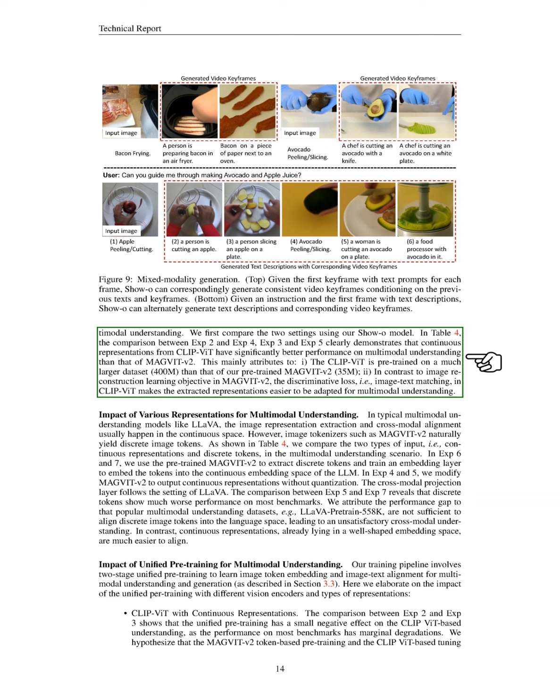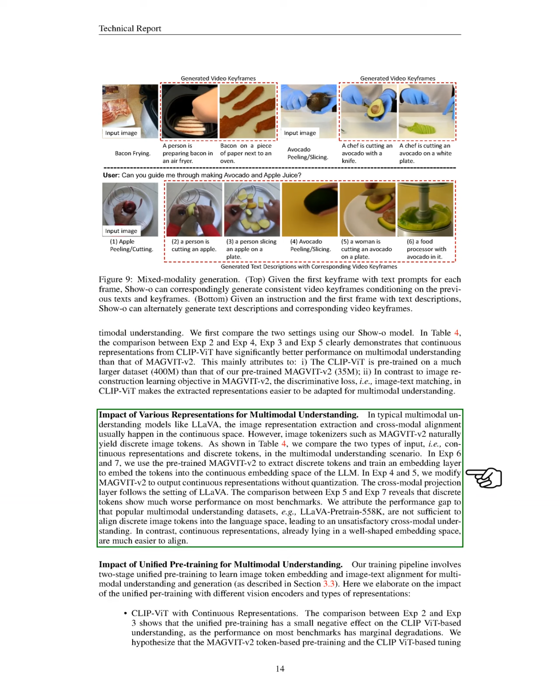Section: Impact of various representations for multimodal understanding. In this section, we examine the impact of different representations on multimodal understanding. Typically, models like LLAVA extract image representations and align them in a continuous space. However, image tokenizers like MAGVI-TV2 produce discrete image tokens. We compare these two types of inputs, continuous representations and discrete tokens, in our multimodal understanding experiments.